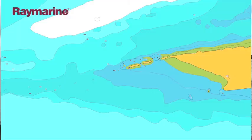However, this is a very busy part of the course. Lots of boats will be making decisions, lots of boats will be worrying about this, and lots of boats will be coming inside and trying to cut this corner off. Therefore, the safest route is to pass outside of these two hazards.